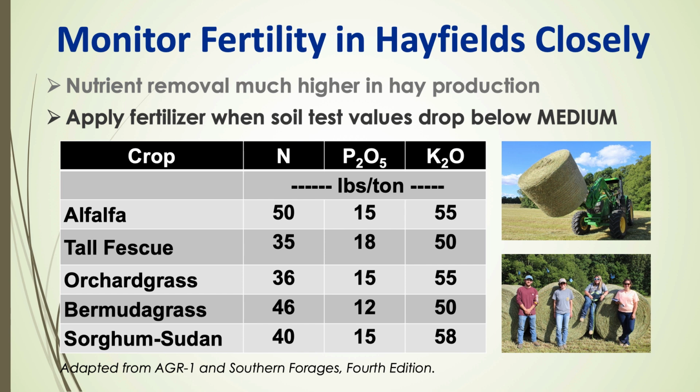We have to put that back. If we don't put that back on the field, then our productivity is going to come down. Not immediately, but over time we're going to mine the nutrients out of that soil. So it's really important that we put back what we take out of that field. And the one nutrient that we always fall short on is potash. We hardly ever put enough potash on, so it's really important to watch that in your soil test levels.